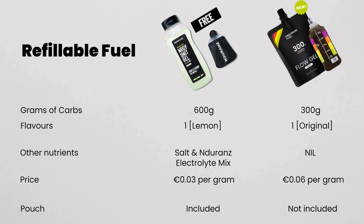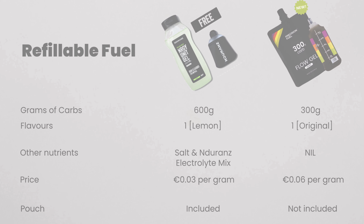Precision Fuel, you can either use one of your soft flasks, or else you can get their pouch which actually says how many grams of carbohydrates you will have. It depends to which level you will fill up.